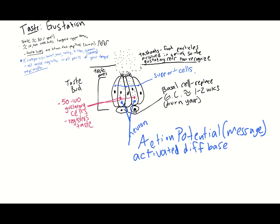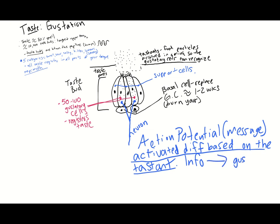Okay, so for example, when you eat something that has sour stuff, that action potential is going to be started differently than when you eat something that's sweet. So we're not going to go into the chemistry of all of that. That has to do with ions and all this other stuff, kind of a chain reaction. The basic thing that I want you to know is that it's activated differently based on the taste. Okay, and so then this information is going to go to the gustatory cortex.